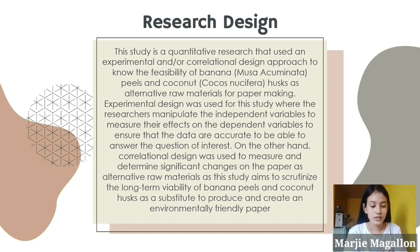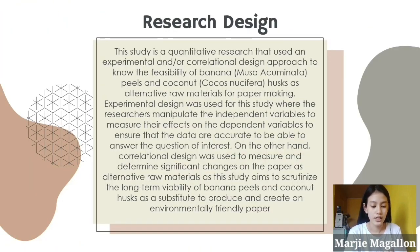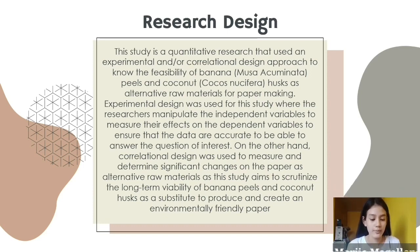On the other hand, correlation design was used to measure and determine significant changes on the paper as alternative raw materials, as this study aims to scrutinize the long-term viability of banana peels and coconut husk as a substitute to produce and create an environmentally friendly paper.